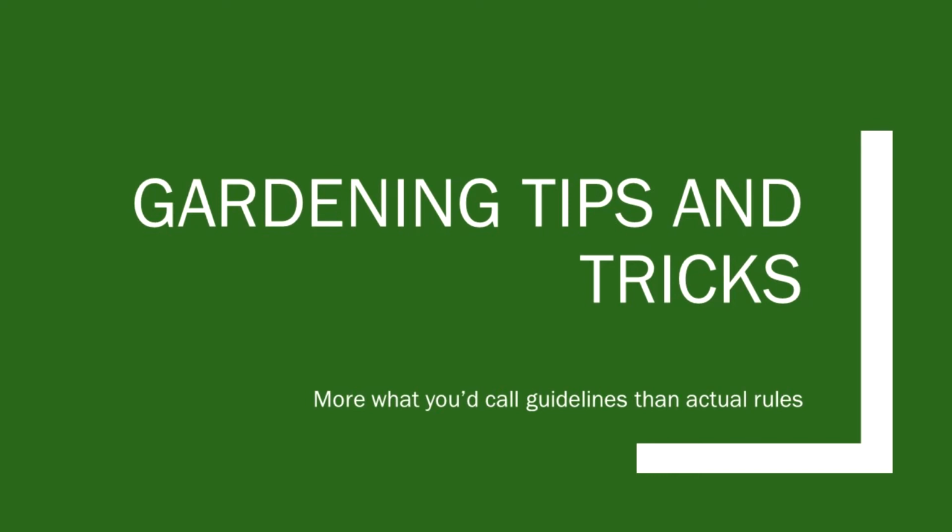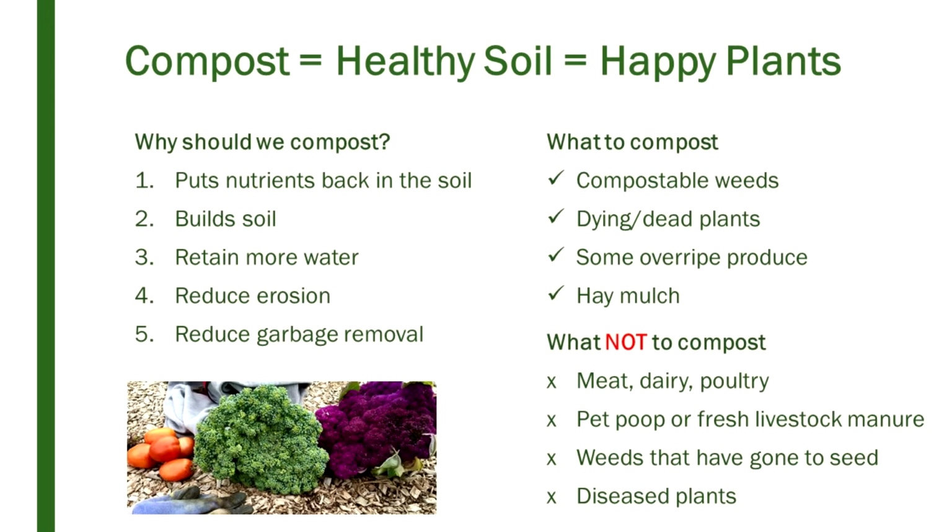Now we can move on to the fun stuff. Most things from here on will be suggestions or options that you can take or leave as you garden. I do have at least one rule coming up though, so see if you can spot it. The best thing you can do for your garden is compost.